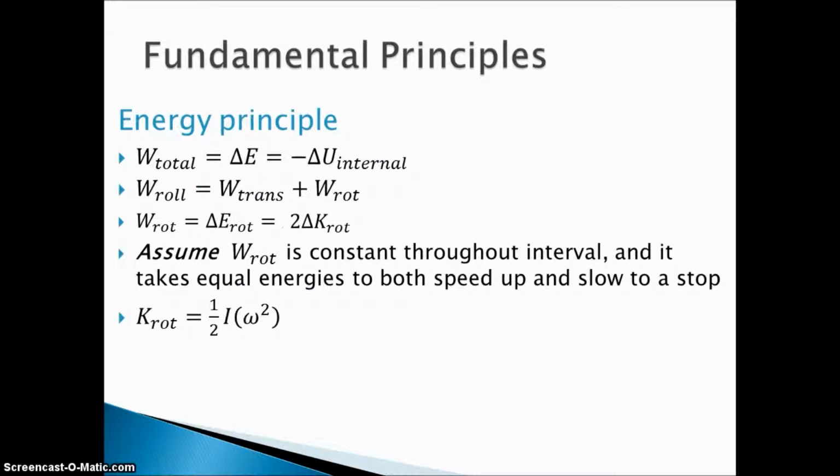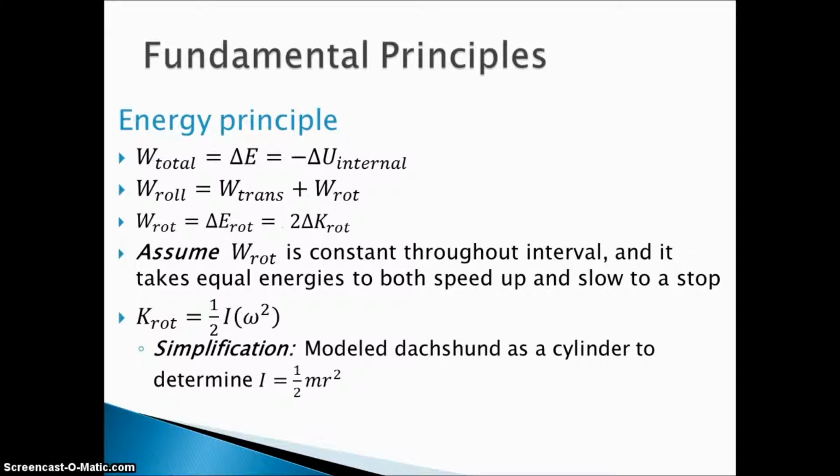I was able to determine average angular speed knowing that she rolled 2 pi radians in a certain number of seconds. To determine the moment of inertia, I made a simplification. My dog is a miniature dachshund, so when she rolls, her shape is very close to a cylinder. Moment of inertia for a cylinder equals 1/2 times mass times distance from rotational axis squared. I was able to determine the radius of the cylinder by measuring her circumference at several places around her body, then averaging and dividing by 2 pi.